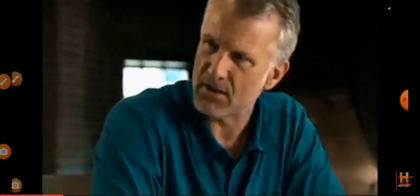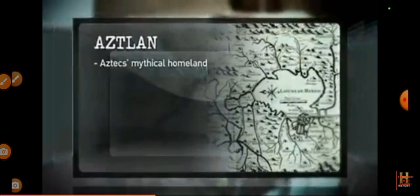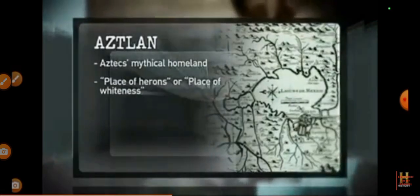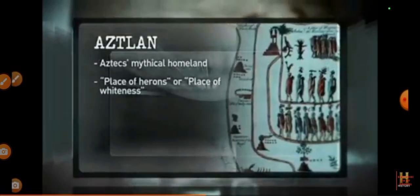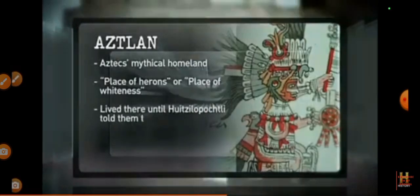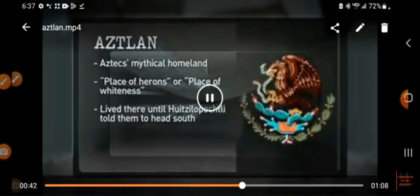Turtle map. I originally thought that the Aztecs started in Mexico City and went north, and you're saying that she started somewhere in the north and then ended up in Mexico City. Is that correct? The basic story is that they came from somewhere in the north and a place called Aztlan. Aztlan, the name of the Aztecs' mythical homeland, has a couple of possible meanings. Place of herons or place of whiteness. According to legend, the Aztecs' ancestors lived in Aztlan until their god, Huitzilopochtli, told them to head south until they saw an eagle on top of a cactus devouring a snake.